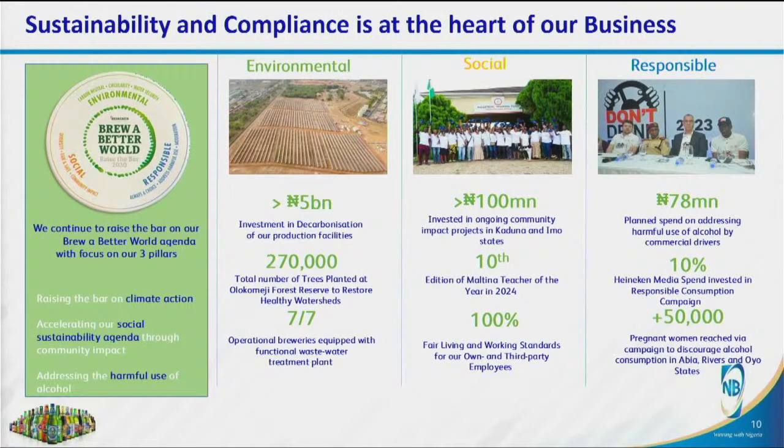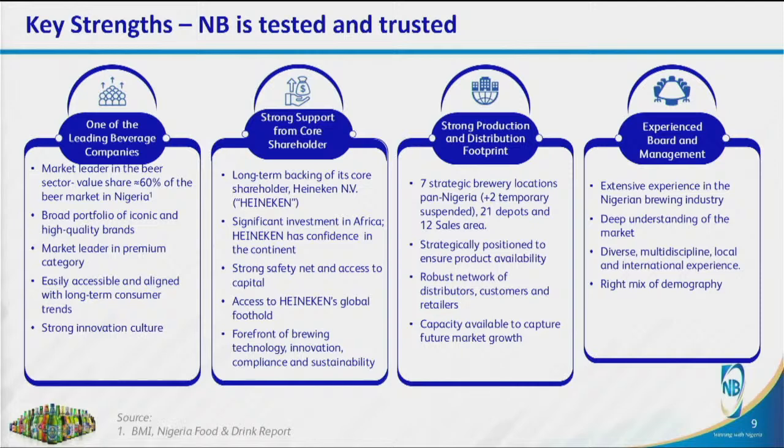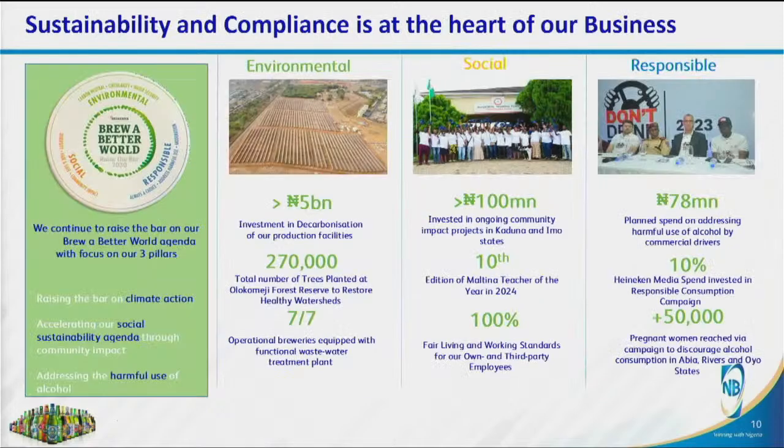I think that was 2 slides. So key strengths, very quickly. One of the leading beverages companies in Nigeria. Very strong support from the core shareholder. Very strong production and distribution footprint that we further expanded and modernized, and an experienced board and management.